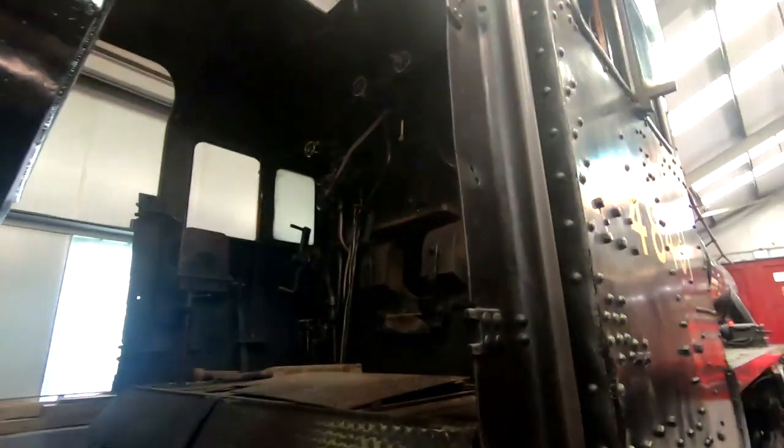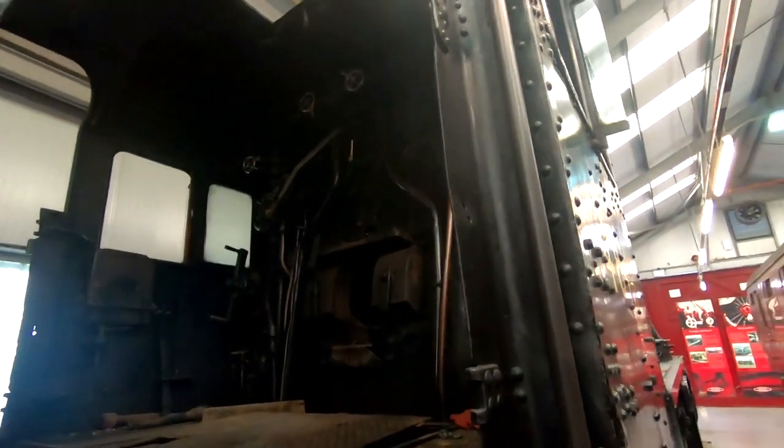So that's inside 48431. I don't know if you can see up there. And this is the little tug one.